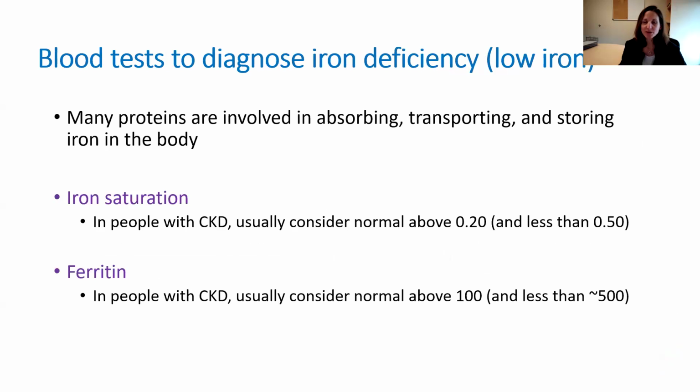So getting back to the point about iron deficiency, because we always check for iron deficiency when someone is anemic, assessing for iron deficiency turns out to require a few blood tests because there are many proteins that are involved in the absorption, transportation, and storage of iron in the body.